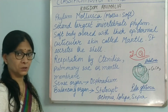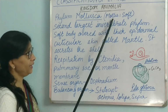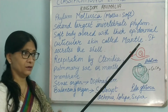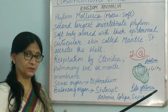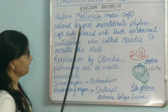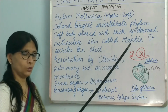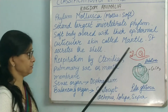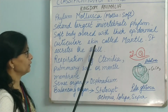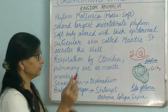Now the next phylum, which is Mollusca. The name Mollusca suggests soft. Mollis means soft. That means primarily these animals are very soft in nature. Mollusca is the second largest invertebrate phylum after Arthropoda, with the most number of species. The soft body is covered with a thick epidermal cuticular skin called mantle. This is a very important feature of Mollusca.